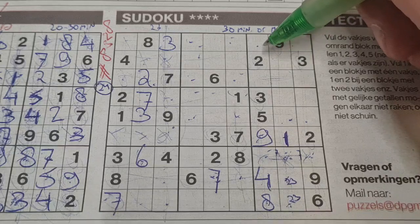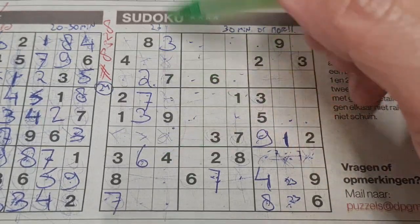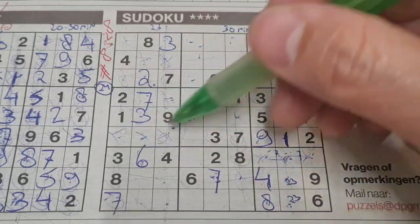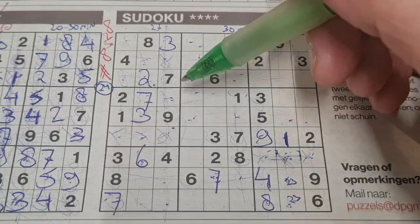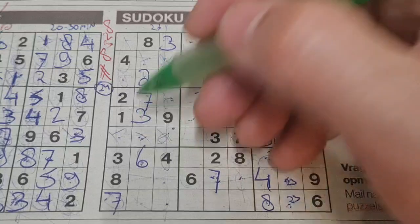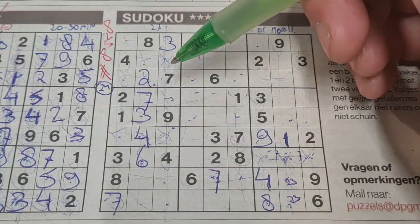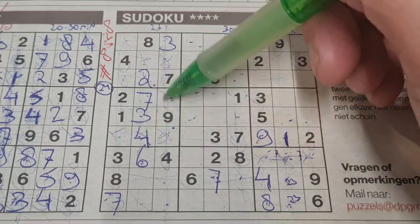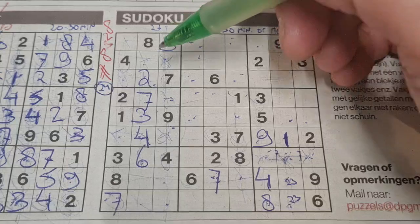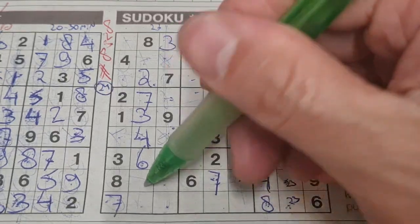Need an 8 here. Need a 4 here. 4 in this column, 4 in the third column, so the column between, the second column, the only place left for the 4 should be there. Need a 6, need a 5, need an 8, need an 8 here. Need a 9 here.